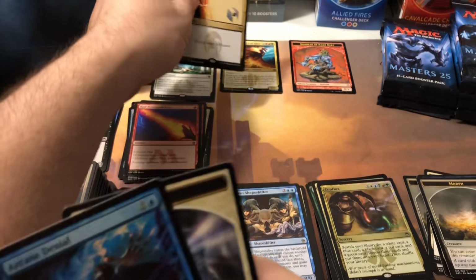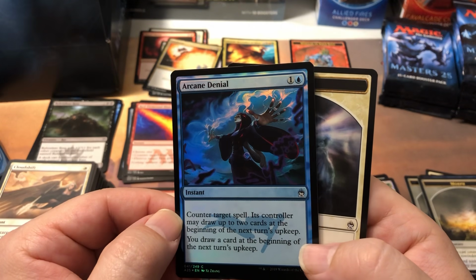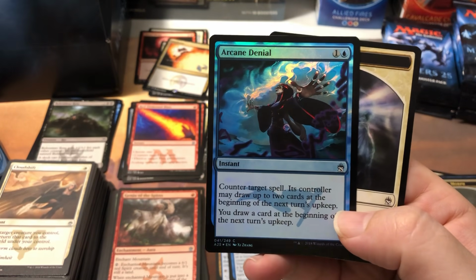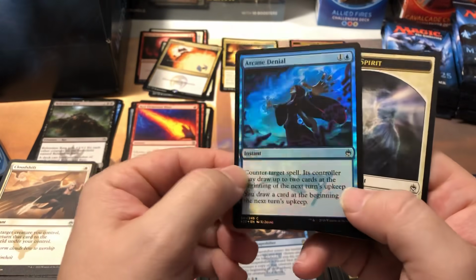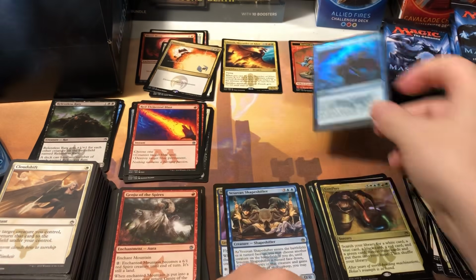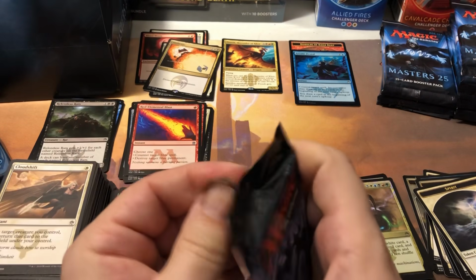Oh, and then we got an Arcane Denial. That's nice. Arcane Denial is actually one of the more valuable commons in the set. Let me see how much the foil is worth. Nice. It's actually like a $4 foil. So that's nice. Cool. So got a couple little surprise, extra few bucks here and there kind of cards.